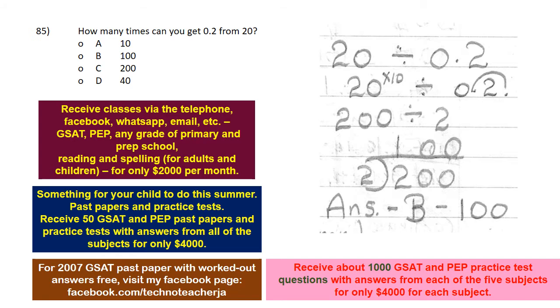Now to explain my answer. 20, you're going to divide it. The question asks you, how many times can you get 0.2 from 20? So therefore, you are going to divide 20 divided by 0.2. Move the point to the back of 2. To do that, you move the point to the right one time to get the point at the back of 0.2.